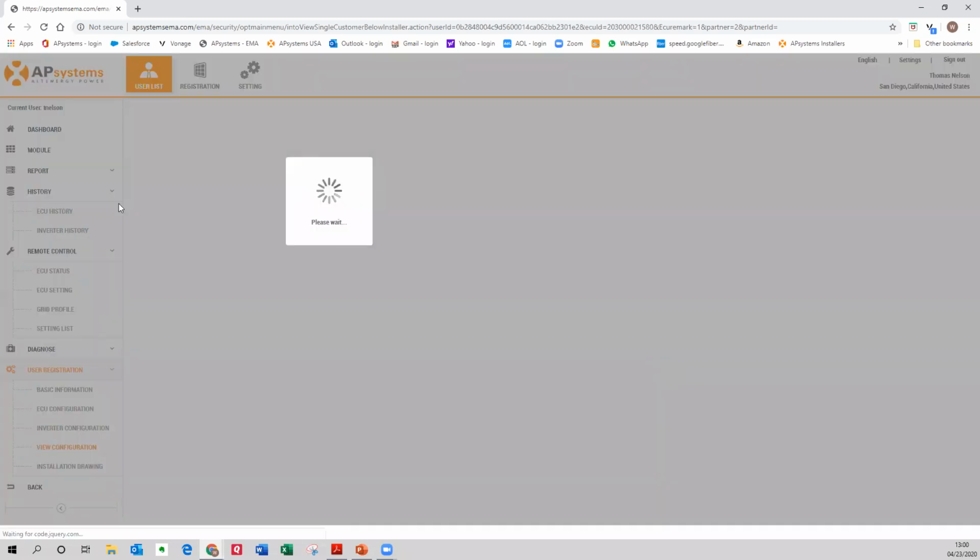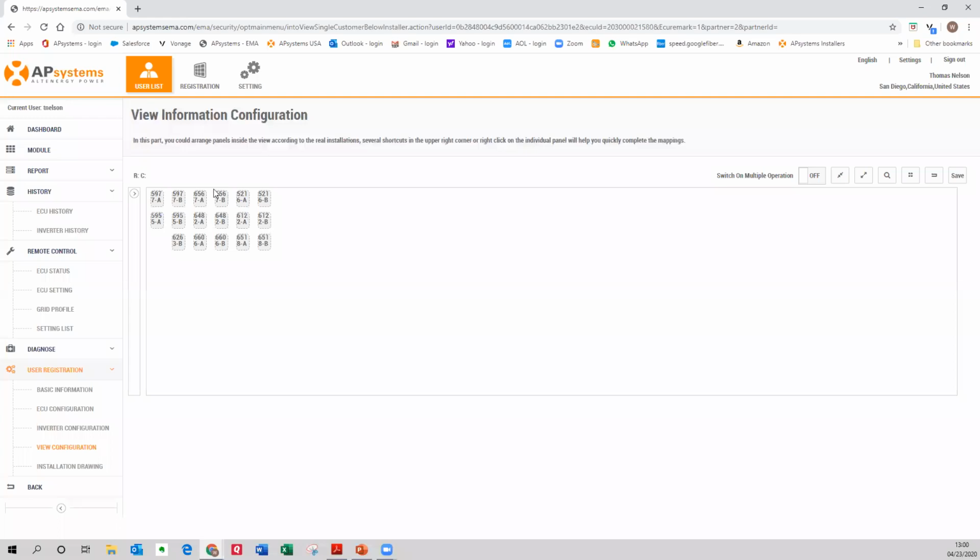So under the detailed view, now I'm able to see all the modules that are on the roof in the orientation that they're sitting. If there were any modules that weren't mapped properly or mapped at all, you would take them from here and drag them over to the canvas. From the canvas, I can take this and move this anywhere I'd like. Let's say this is the way it really looks on the roof. I come over here, I click save, and the orientation is saved.